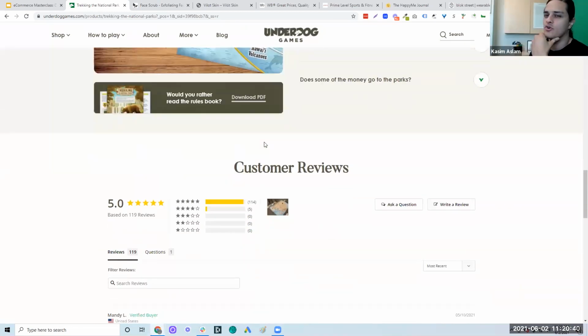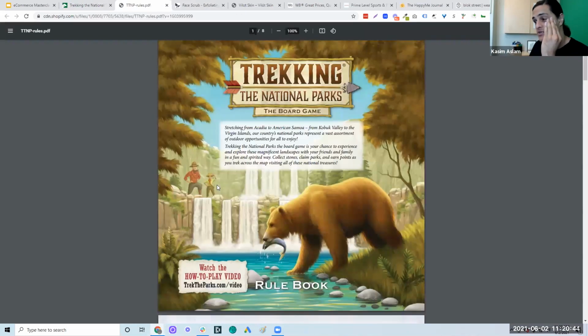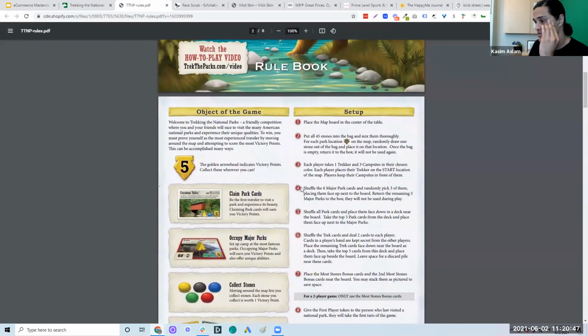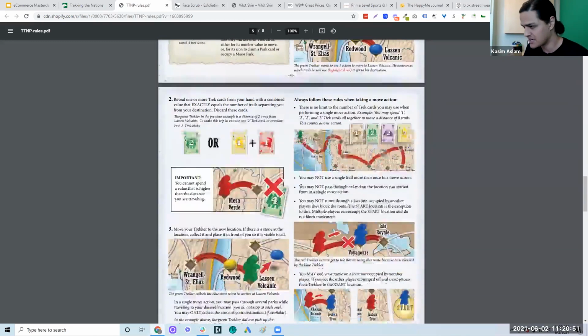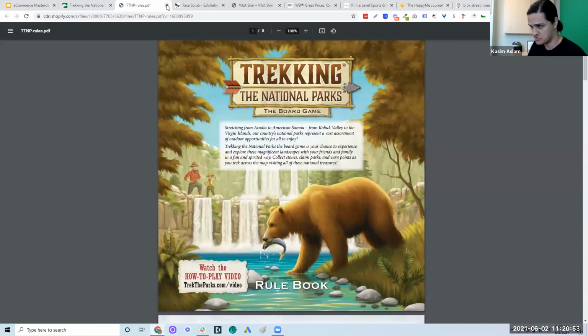This is also, I don't know if you're going to want to do this, Dave, but you might consider gating the rules. That's a good opportunity to capture email addresses. You tell them, hey, we'll send it straight to you. And now I know exactly what game you're interested in, so you get to follow up and try to sell them. Maybe not worth it, I don't know, but just worth a test.